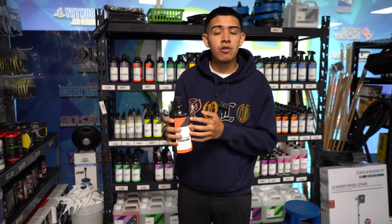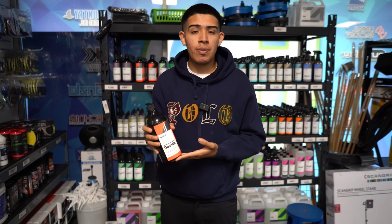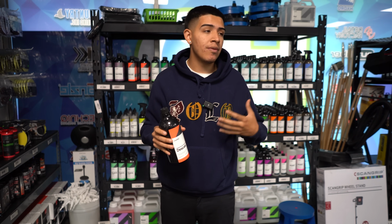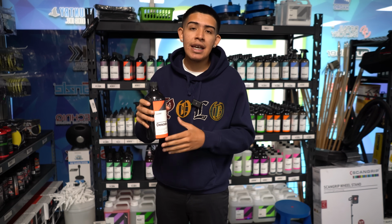I've ran through two bottles by now. Always seem to keep one with me. Like I said, it's great for those water spots. My personal vehicle is ceramic coated, so whenever it gets really bad and I want to do just a good decon wash with a bit of a stronger soap, I'll go ahead and put some of this in my foam cannon or my wash bucket and just let it sit.